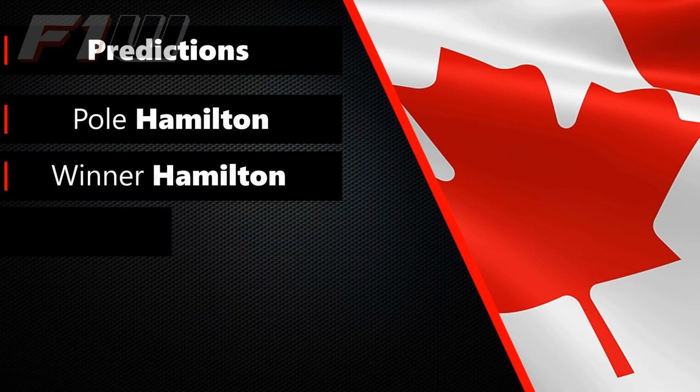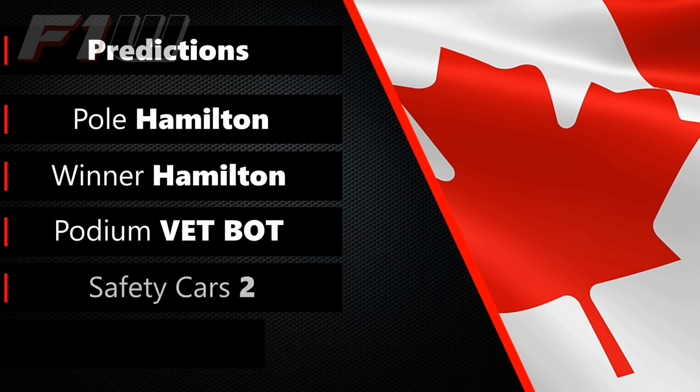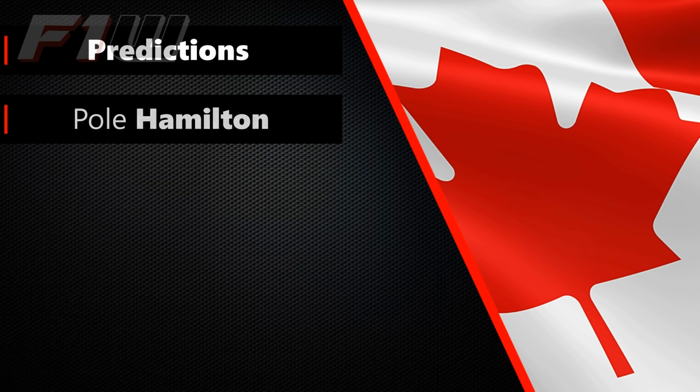Those are your predictions, so let's have a look at mine then. Pole position, I'm going to give it to Lewis Hamilton. That Mercedes for me is still the quickest over the course of one lap, and I do expect that he will go on to win the Grand Prix. It is very much a Lewis Hamilton track. On the podium, I'm going to say Sebastian Vettel second and Valtteri Bottas in third. I'm also predicting a couple of safety cars and 3 retirements.